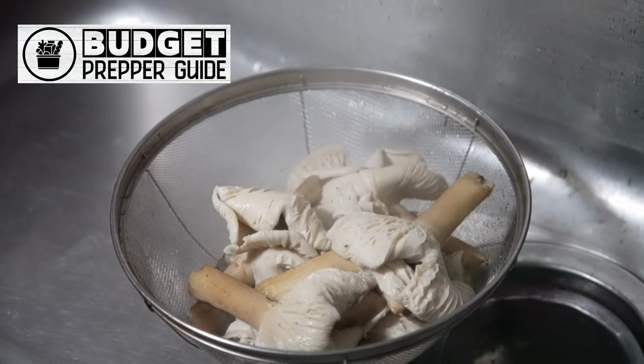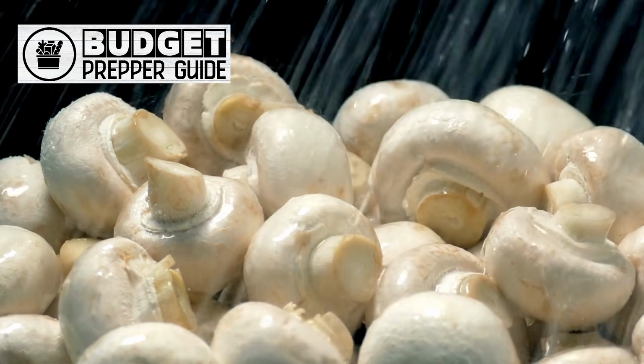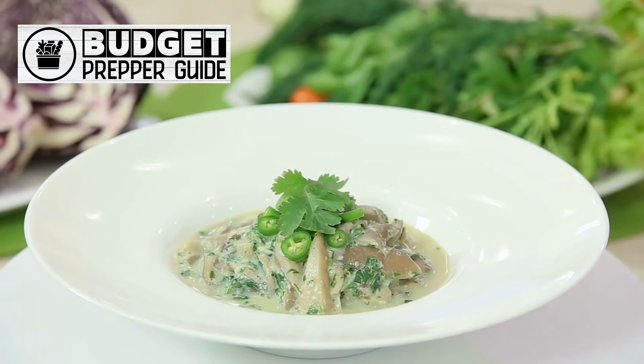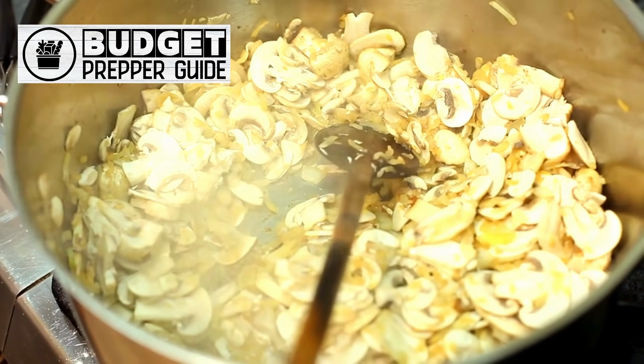So how do you use them? It's simple. Just soak them in hot water for about 20 minutes and they plump back up like fresh mushrooms. The soaking liquid, don't throw that out. It's loaded with flavor and makes an excellent base for soups, stews, or sauces. Use it instead of water or broth and watch your meals level up instantly.